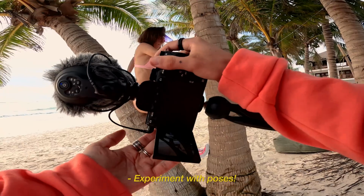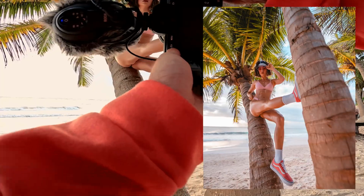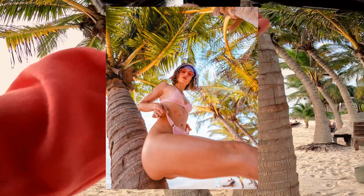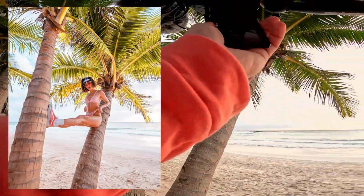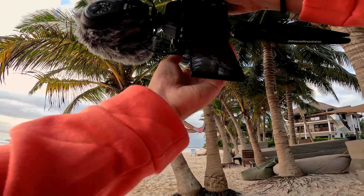Alright, trying out some experimental pose here. And some climbing also. Natasha, don't fall. Can you put this other leg too? Yeah, stay like this. Lean back if you can. No, like so I see arch. Yeah. Good. Can you do like this?